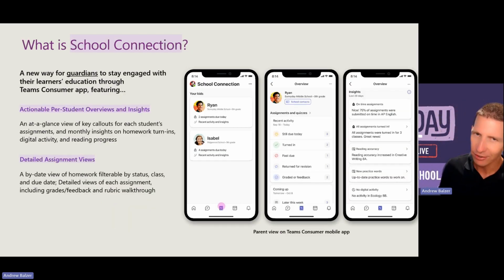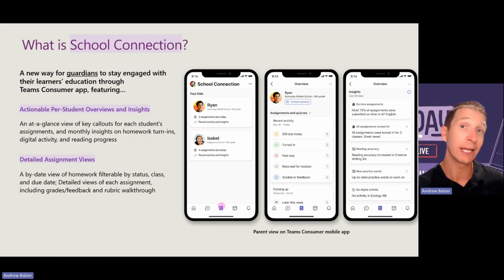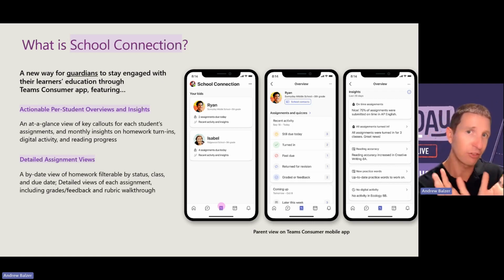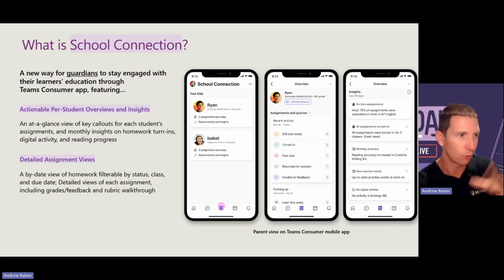So what is it? Well, it allows guardians to stay engaged with the educators. So if you're running a Microsoft Teams class, now you can actually have a parent connection, which is in the class Teams, where you can reach out to the guardian or the parent of the student and share assignment details, share what's due, have a quick chat. And it's really customizable in the sense that windows of connection open up so you're not getting connected at inappropriate times. Definitely worth having a bit of a look.